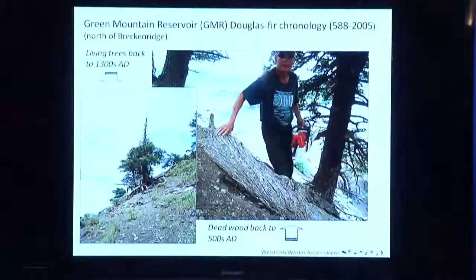And as an example, this is a site not far from here. It's just about 20 miles up Highway 9 from Silverthorne, right near the shores of Green Mountain Reservoir, but well above the reservoir, a very dry, shaly slope. Douglas fir chronology. So we had living trees here on the left going back around 700 years, which is a typical lifespan for a Douglas fir, and then very well preserved dead wood with the inner rings dating back to the 500s AD.